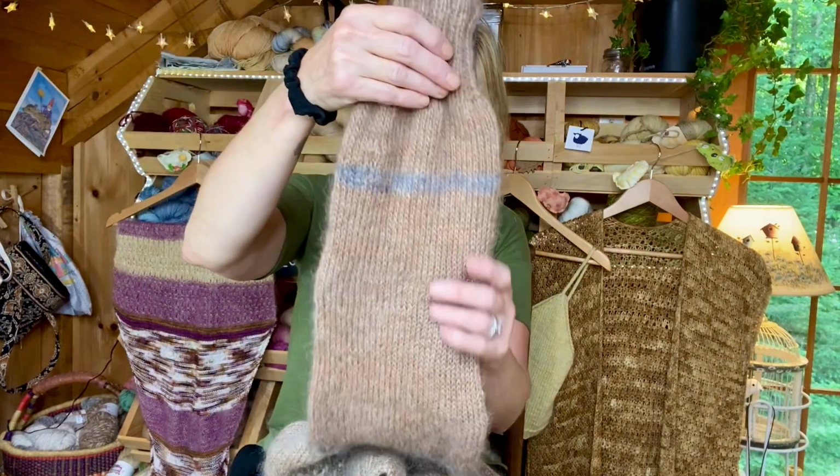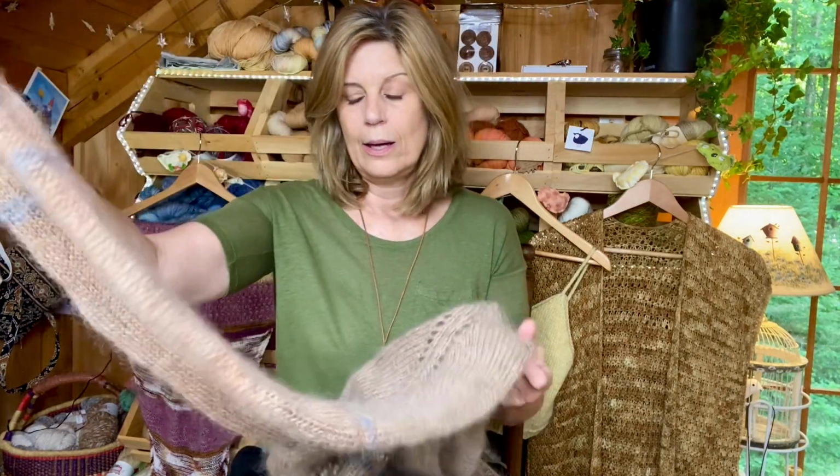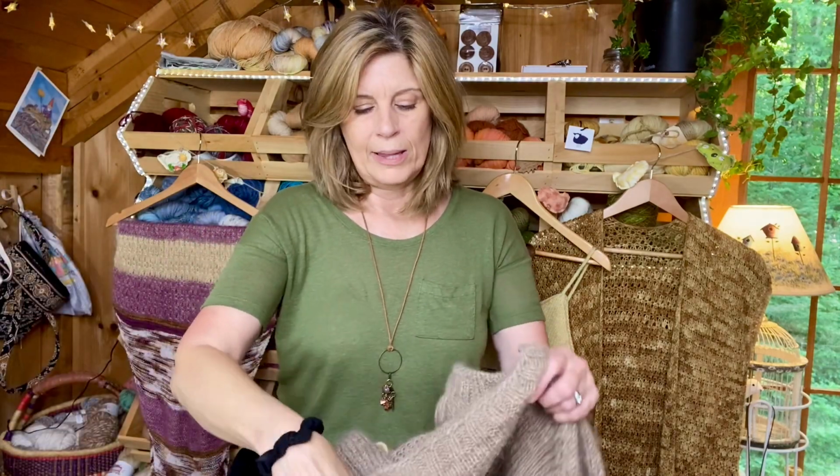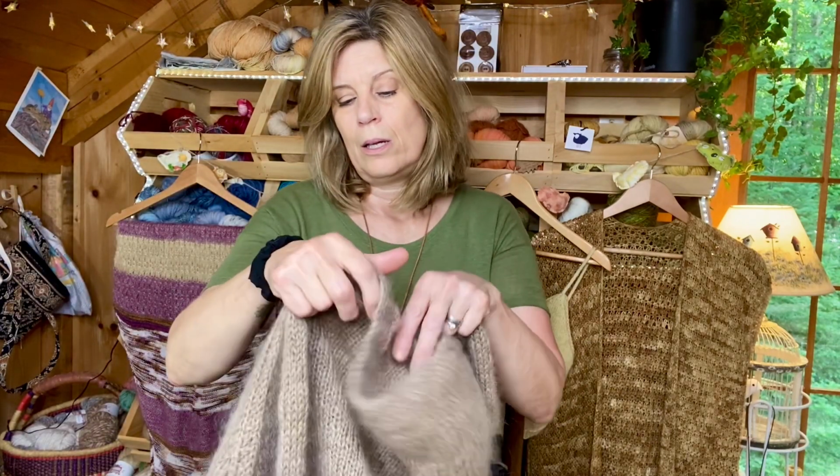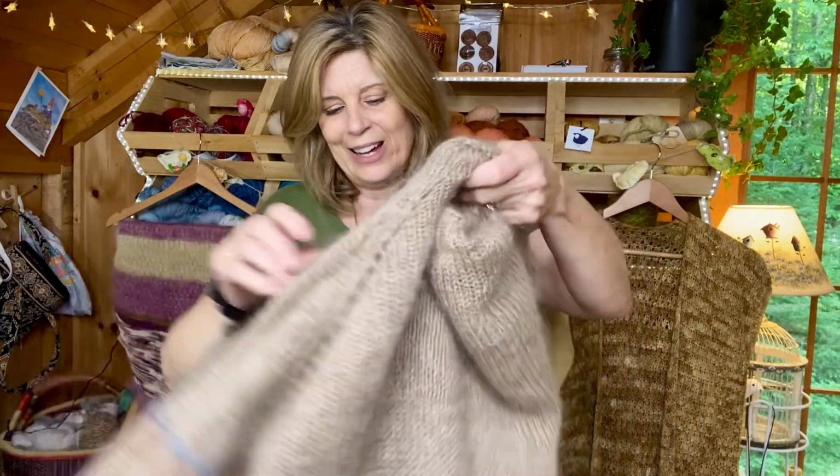And that's what I ended up doing, and the fabric was fantastic that way. But that was a debacle. That was really, then the color work. So I'll show you what we've got going on here.